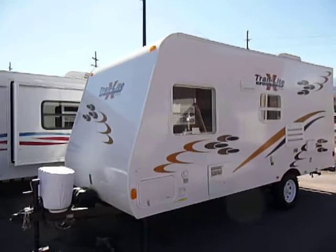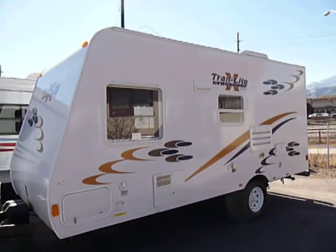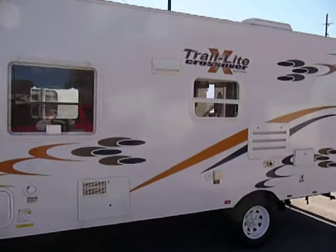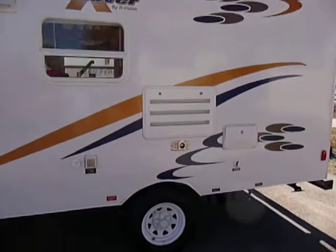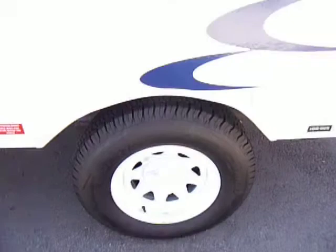Gonna take you around and show you this very, very clean coach. It's a 2009 R-Vision. It's a Trail-Lite and it's a crossover. The nice thing about this coach, it actually comes in around 3,500 pounds, so it's very, very light, very easily towable. You have very good tires on this. They look like they have very, very little wear on them.